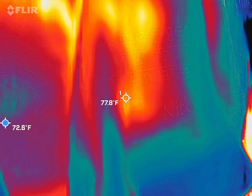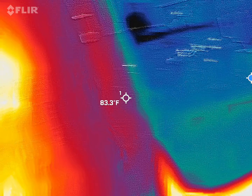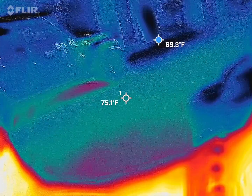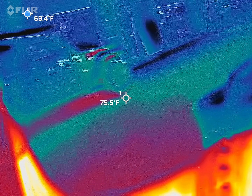But we're looking for those cold spots. They're going to be blue and black. That's what we're looking for. Blue and black. So I want those. Not the light blue. We're always going to have blue and black in there.